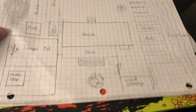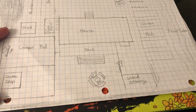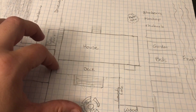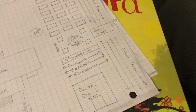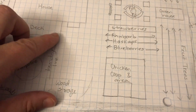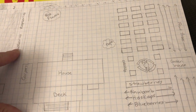I've just been sketching out some ideas, trying to get an idea of what to go where. Our deck doesn't look like this right now. It's smaller and it has stairs on this side and this side, but it needs to be redone. So eventually we would get rid of the side and have 2 stairs going in the middle. I didn't do this one too detailed and it's not properly scaled. I think this one makes more sense, having just a giant cement pad for the kids to play on, trampoline, the laundry line going this way, the wood storage, and then keeping most of our gardening over here with these along the side of our driveway.